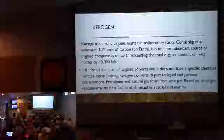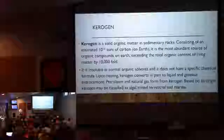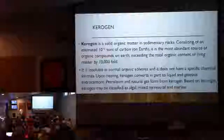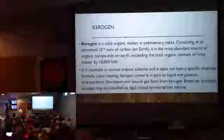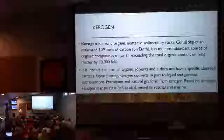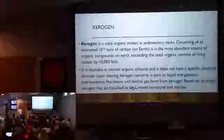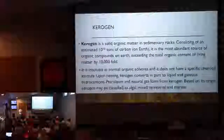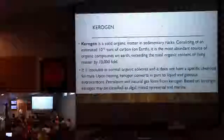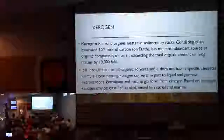So kerogen is a solid organic material found in sedimentary rocks, and that's what most of the region is that Curiosity is going through. We have a lot of it on Earth. In fact, there's more kerogen carbon on Earth than there is life, living stuff, by 10,000 times. And when you heat it, you can get these interesting chemicals off of it. This kerogen can become petroleum and natural gas on Earth, and it could come from algal or terrestrial life or marine life in the past, or not.